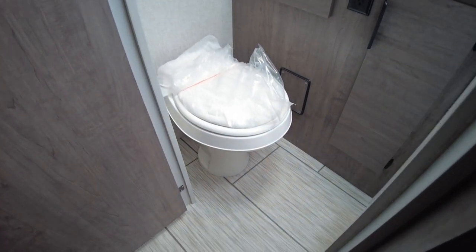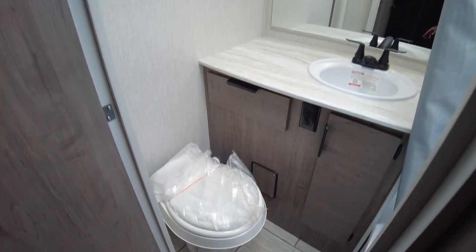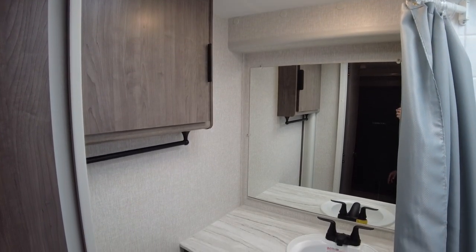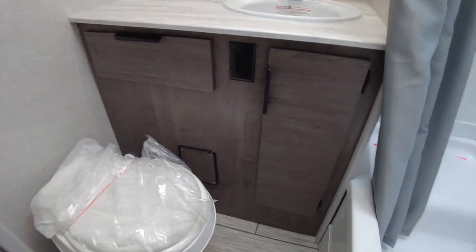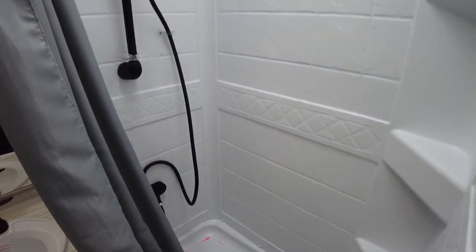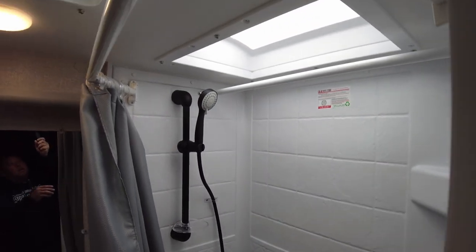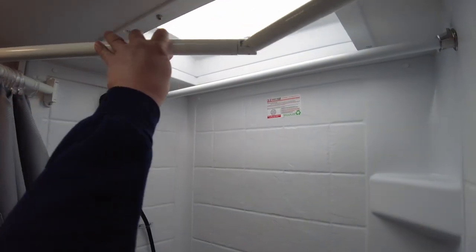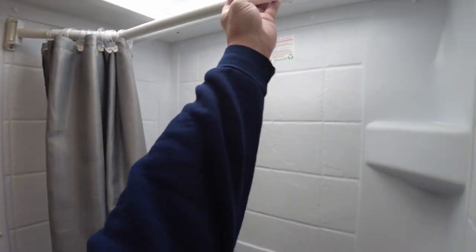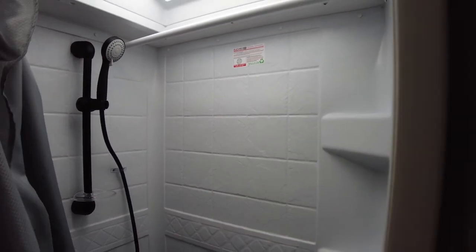Okay, moving on to the bathroom. So this is the bathroom. Unlike some of the smaller campers, it is a wet bath. It's big enough so they can actually separate the bathtub from the sink area and the toilet area. As you can see, it's a pretty deep tub, and of course you have the hand shower. What is kind of cool is this pole. You can slide it in like this for storage, and when you bring it out, it comes out wide enough so when you're taking a shower, you have a lot more space.